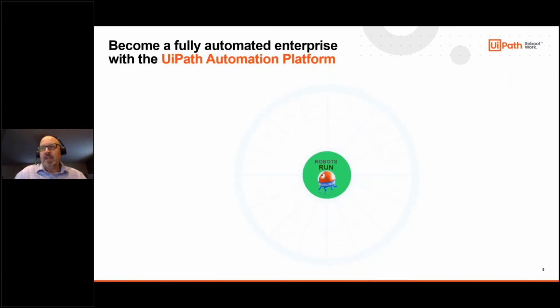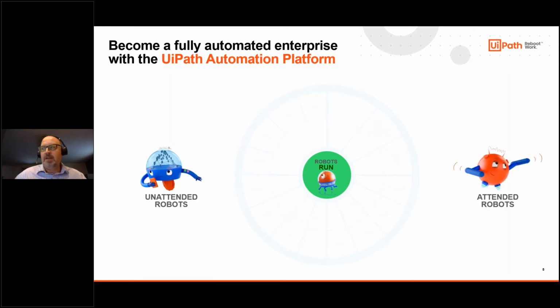But we're talking about robots, but we really think of robots in two forms. So one is unattended. In a nutshell, unattended robots are robots that run on their own. They don't require a person. Then there are attended robots that actually sit beside, for today's conversation, will oftentimes be a contact center agent, or it might be someone in the back office that's helping a contact center agent with a task.